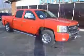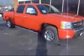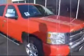Silverado would like to show you around this 2011 Chevy Silverado. This is a crew cab, four-wheel drive truck, brand new. Got chrome rims, tube steps.